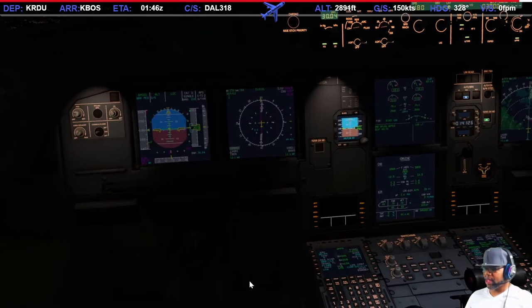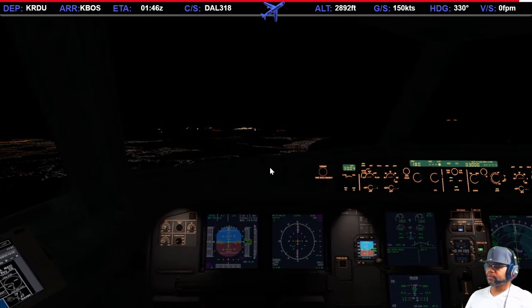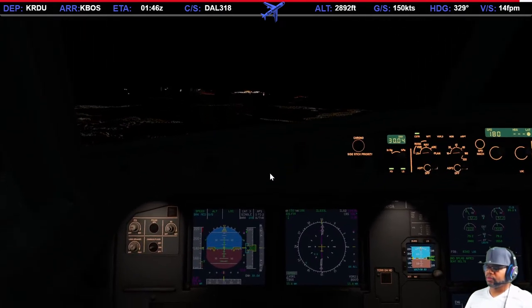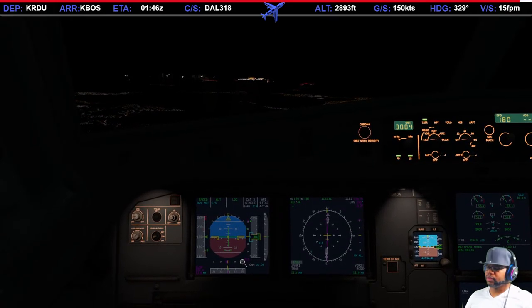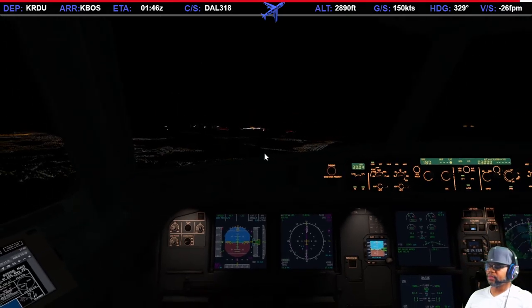Let's re-verify our approach speed. It's 150. Runway 24. Expect the Great Point visual. Runway 24, Great Point visual. Runway 24. Okay, 11 nautical miles out.